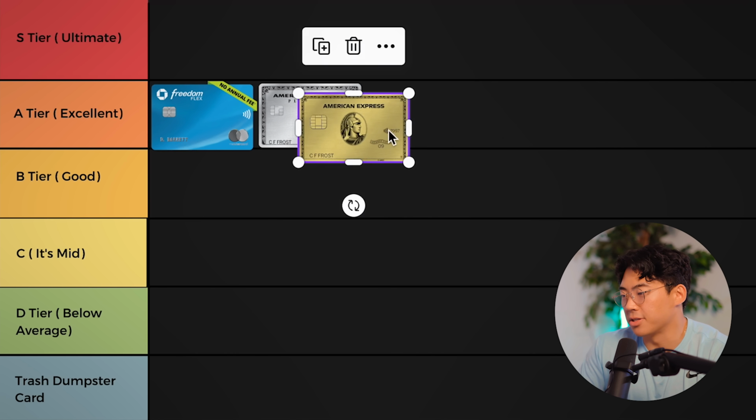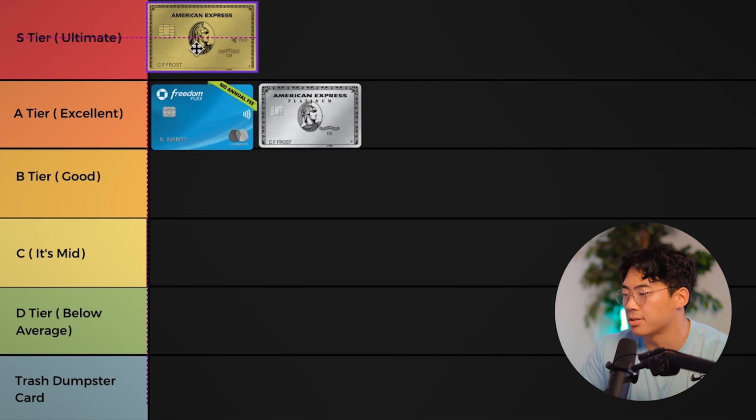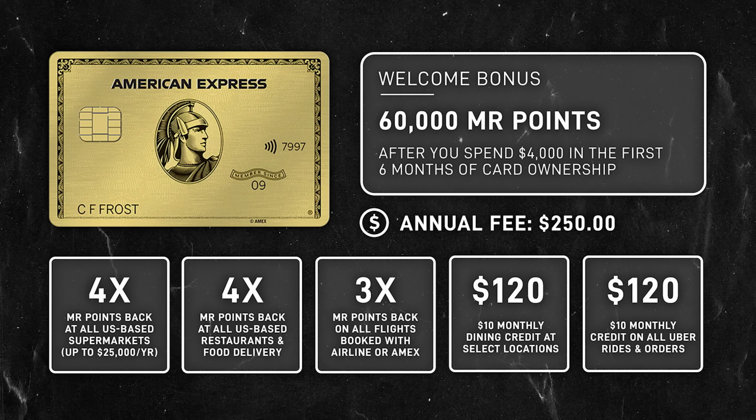Okay, ladies and gents, on the topic of Amex cards, the Amex Gold here, this is another fantastic card. I would actually consider this to be an S tier card. I don't ever see myself canceling this card. The annual fee is a bit high.